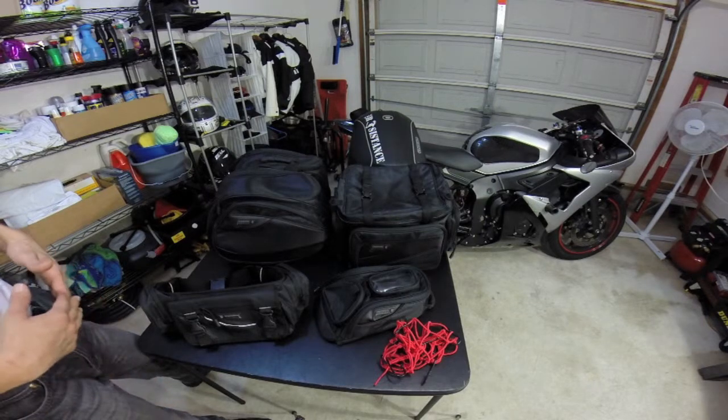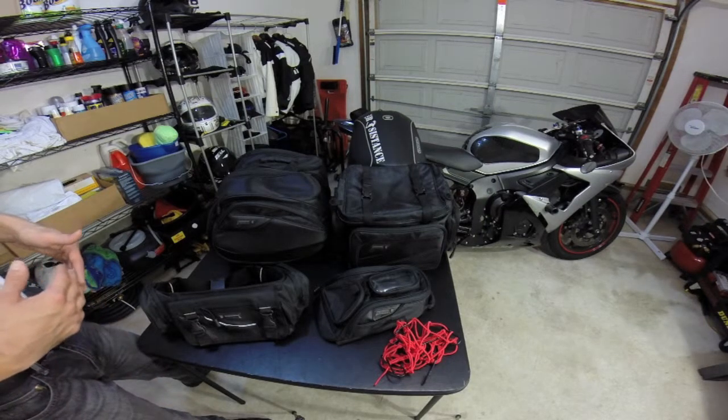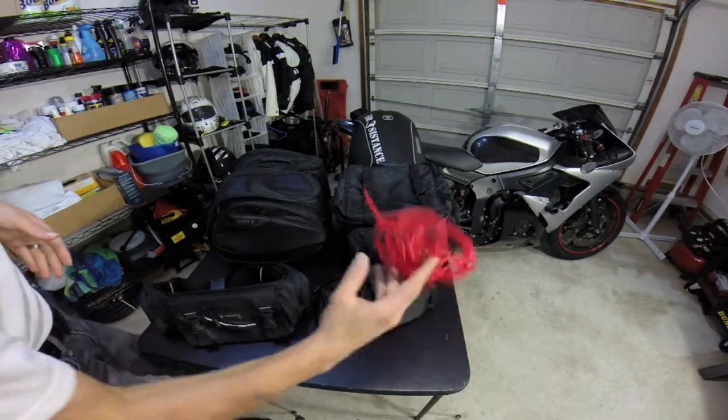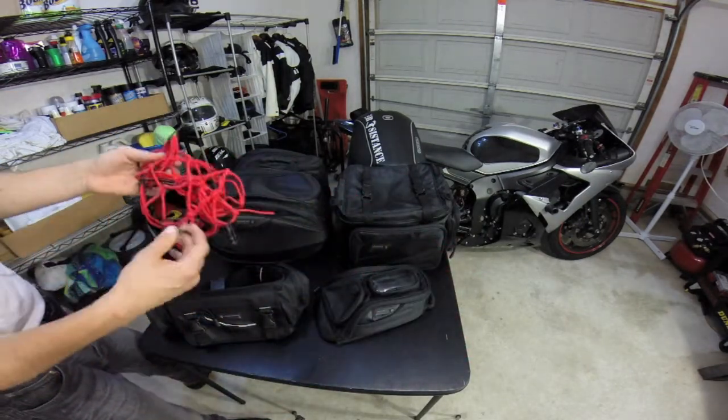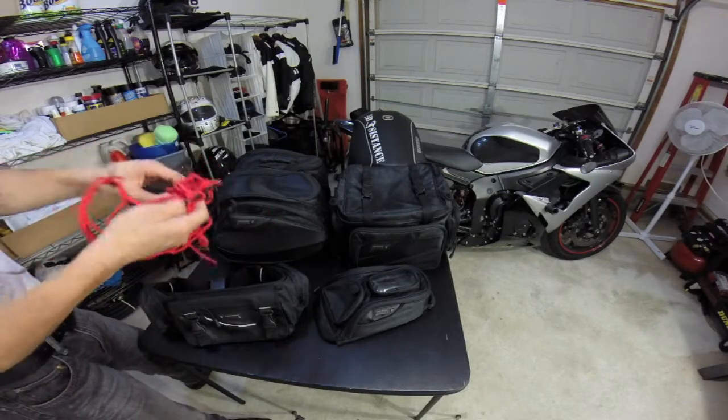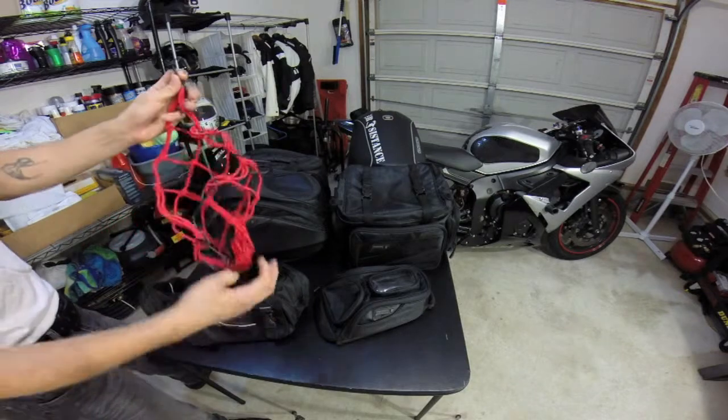Now, the brand I choose to use is Luggage, and as you guys can see, an OGO, along with the trackside cargo net. Now, I love this thing, it's awesome, so I'm going to start with this. This is something I keep in my bike all the time.